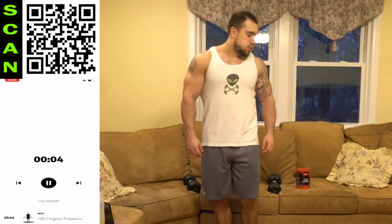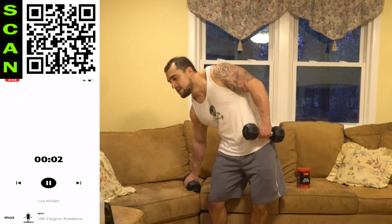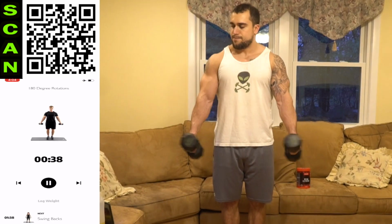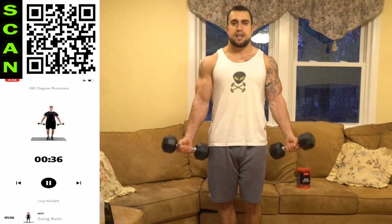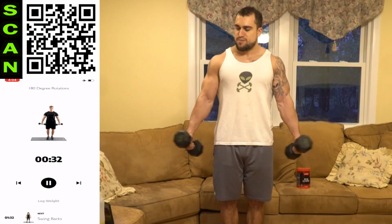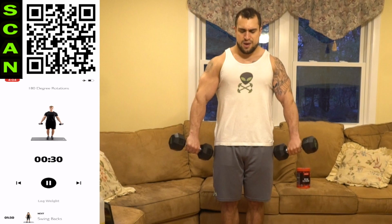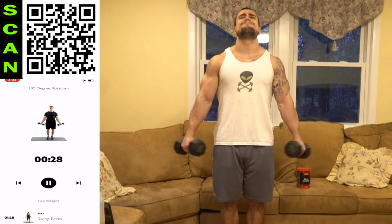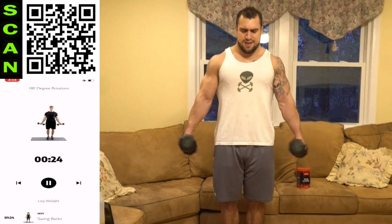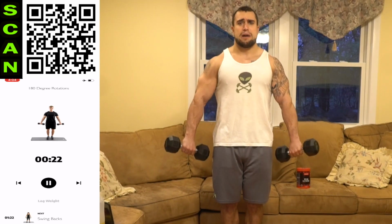Next up, 180 degree rotations. Grab those dumbbells. Three, two, one, next. And fully rotate. Go for speed if you can. Keep squeezing those dumbbells as hard as you can. Keep squeezing. Get fully around with that rotation.